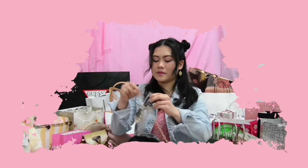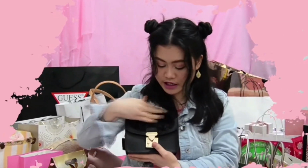Sa likod may nakasulat, call it spring. So we have the usual zipper compartment pa din. Ito, yan. Yung chains and then my leather thingy para hindi masakit kapag sinukbit mo siya. Very cute feature on this bag is this furry black fur on the flap of the bag.